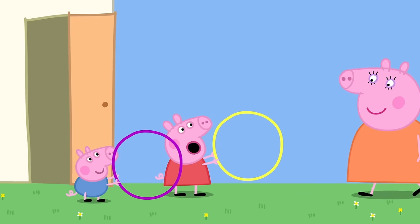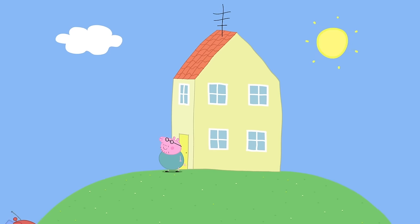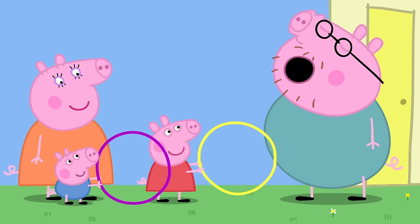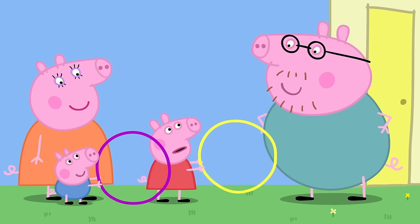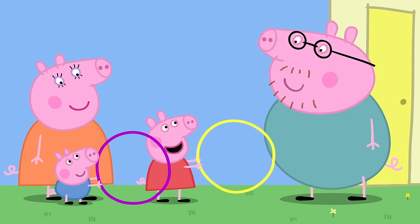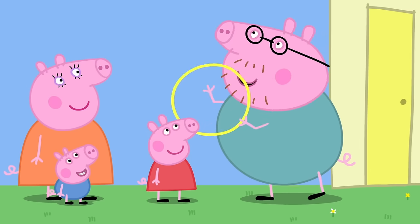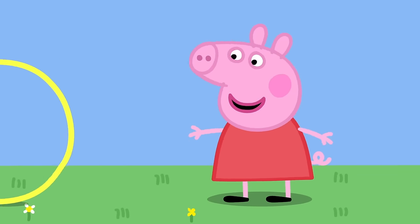Look, Mummy, we've got hoops to take home. Oh, wonderful. Daddy, Daddy, look what we've got. Wow, hoops. They are for exercise. I see. Madam Gazelle says exercise makes your heart go, boom, bang, boom. That sounds great. You throw them up in the air like this. Hoopla! Hoopla! And catch them like this. Very good, Daddy. And you roll them like this. Whee!